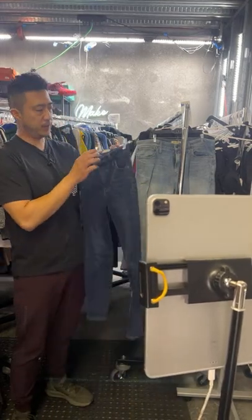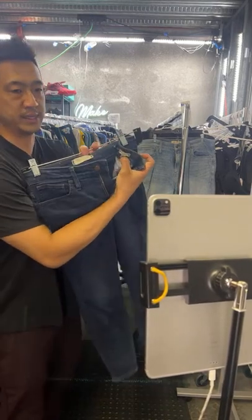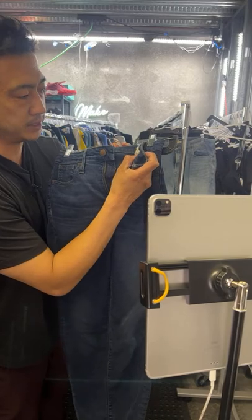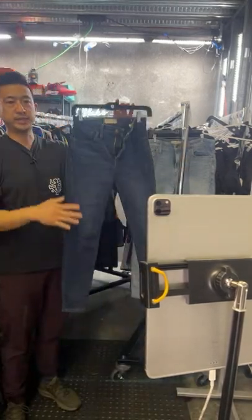All right, guys. Madewell jeans. I have a lot of Madewell today. It's how I built my small store in 74 days. This is the curvy high-rise skinny. It's size 26P. P stands for petite. 26 is a great size.